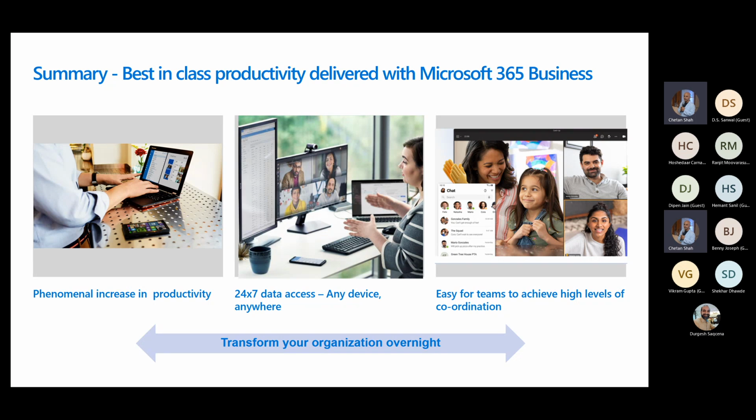And then you also have 24 by 7 access to your company's data on Microsoft Teams. And that makes you very, very productive wherever you are. And lastly, with Teams, it's all about meetings, working together, collaborating across your organization, be it different geographies or within the same city. So you can imagine these kind of features delivered to your employees and you can completely transform your organization overnight into what we call a modern workplace.